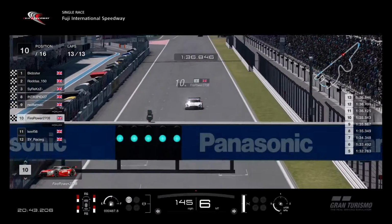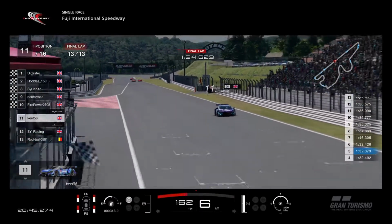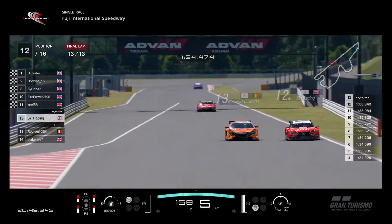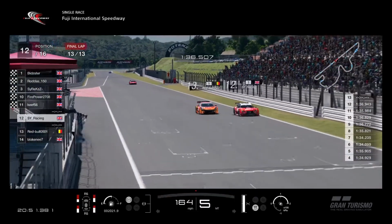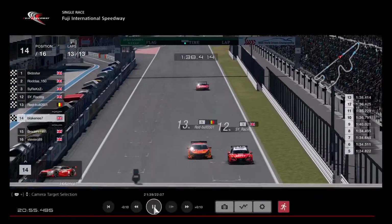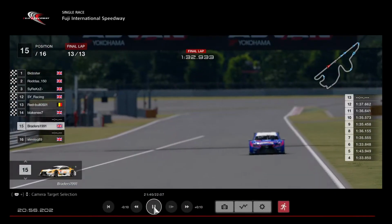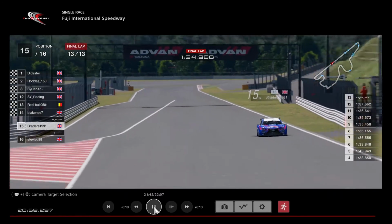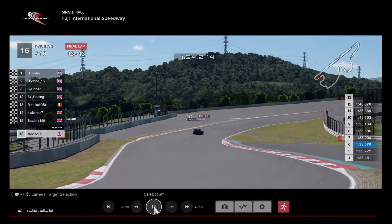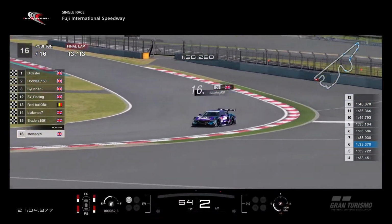And then it is Firepower takes 10th place. Keith will take 11th. Cy Racing and Red Bull to the line. It's going to be the Lexus who takes it. Lexus of Cy Racing takes it. Well done to him. And then it is Red Bull 13th, 14th Blake. And then we've got Bradders in 15th, and Stevie's had a spin on the last few laps, so he's gone right back down to 16th place. So Stevie has a horrible race.